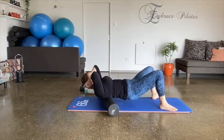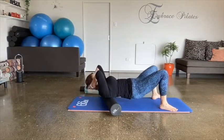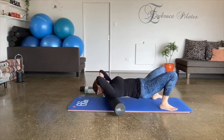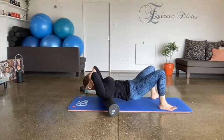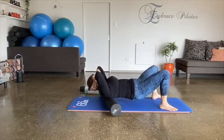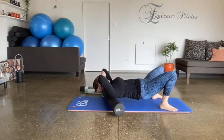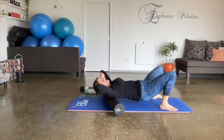There's lots of different ways of working on the thoracic spine, but this is the most basic one. We'll start with this. Some other nice techniques as well. So you're just really massaging the long muscles of your upper back. So you're still working on longissimus and iliocostalis as well.